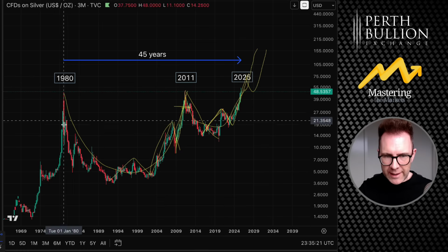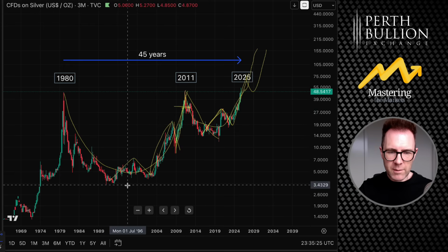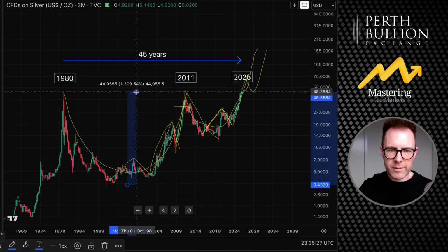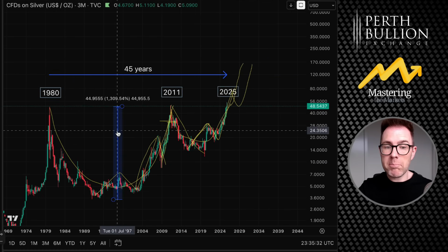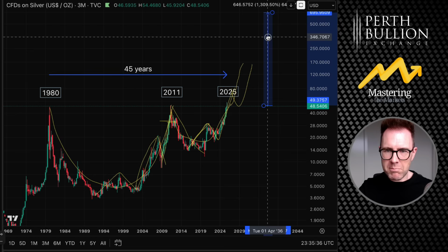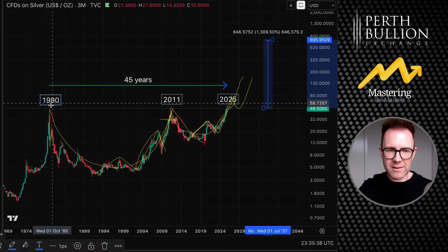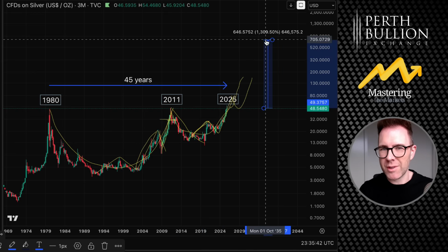Why? Because the cup and handle formation, if it plays out fully, you take the bottom of the cup to the top of the cup, and then you take it to the breakout right here, and then that's your measured move, okay? And I'm not saying 100% it's going to do it, but that's your measured move. Look at that. That takes it all the way up to $700 US silver much, much later on down the track.